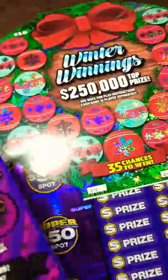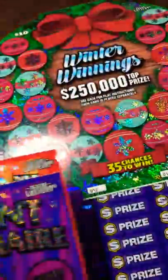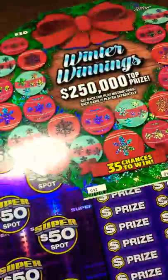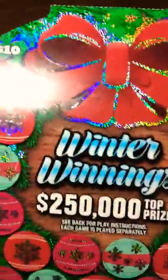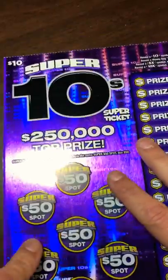So, I got a $50 million dollar jackpot ticket, two of the $30 Hit 1 Million tickets, two of the $20 Instant Millionaire tickets, and the Super 10 and the Winner Winnings $10 tickets. And we're gonna start with the $10 tickets first. Here we go, you guys. Wish me luck.